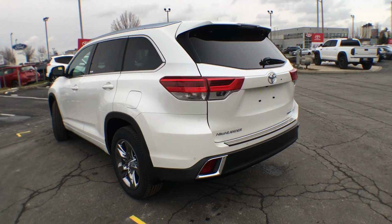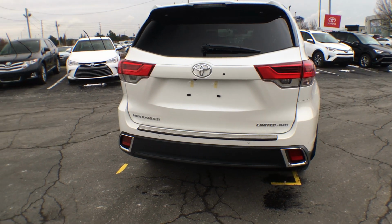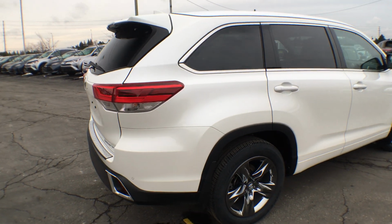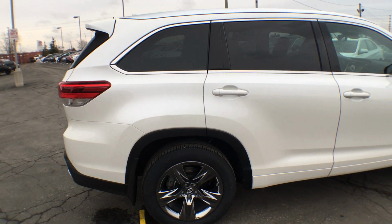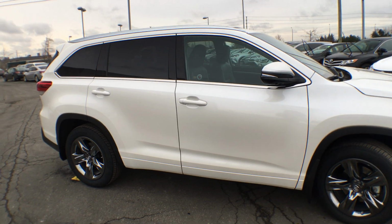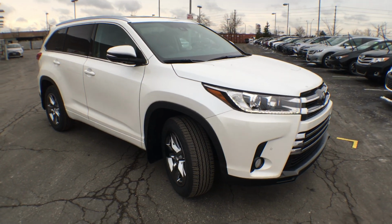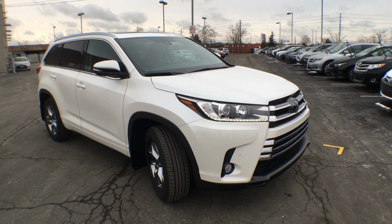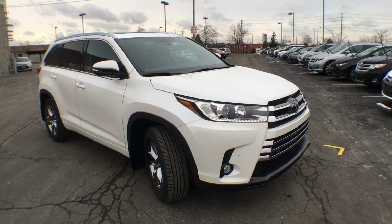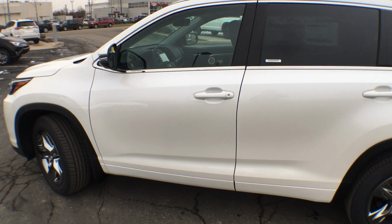On the rear here, our liftgate has its own windshield wiper, of course, and your chrome badges. It is an automatic liftgate as well, which I'll talk about more in the cargo section of the video. Love that the taillights do wrap up along the side of the vehicle. You have silver painted roof rails across the top. And lastly, you have signals integrated on your mirrors. So there you have it, the exterior of the 2017 all-wheel drive Limited Highlander. Let's go inside.